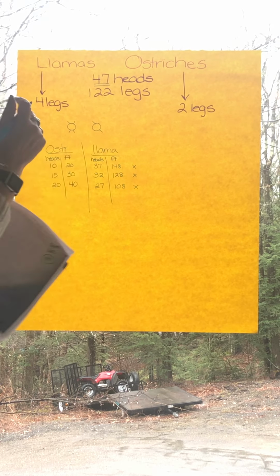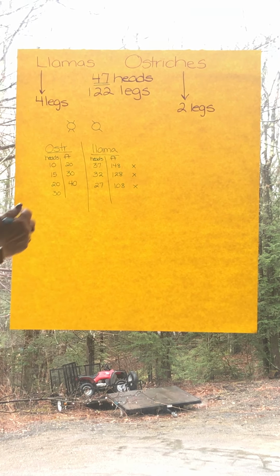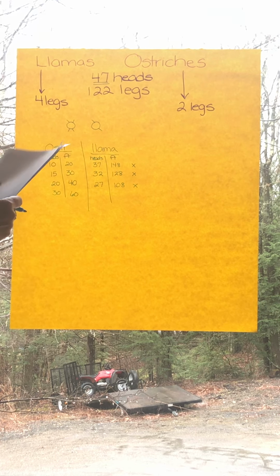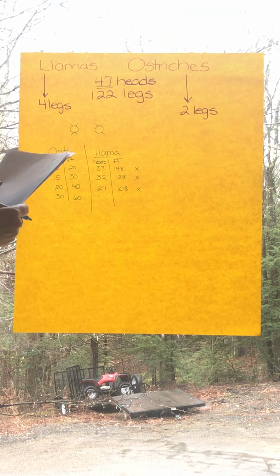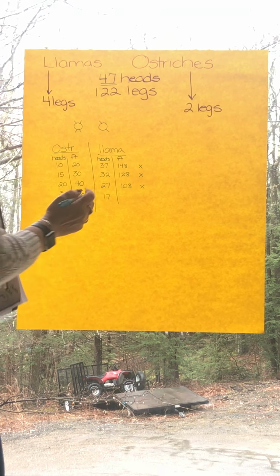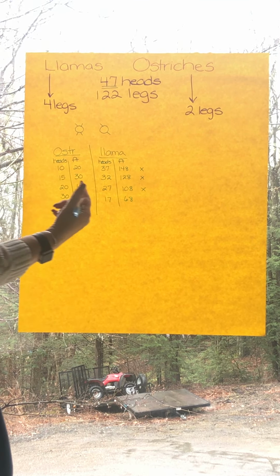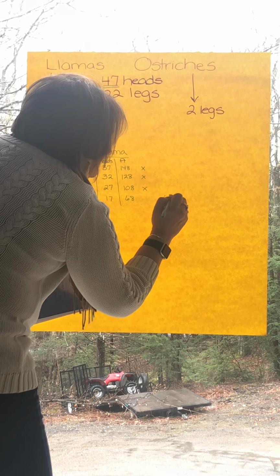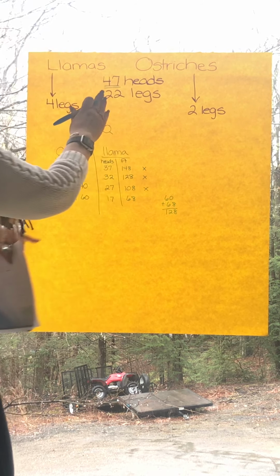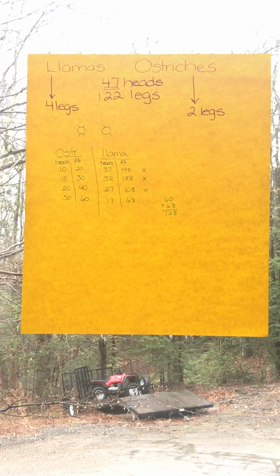And so then they went to 30. Let's make a big jump to 30. That would be 60 feet on the ostriches. And if I went to 17 here, I multiply 17 times 4, I would be at 68. Now I'm very close because 60 plus 68 is 128, and I'm very close to 122. So I know I'm in the ballpark.